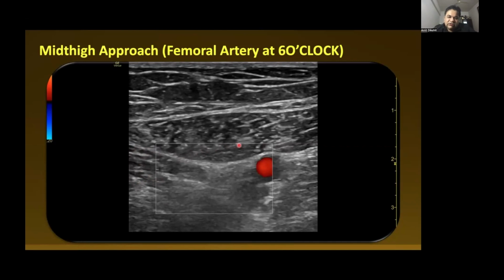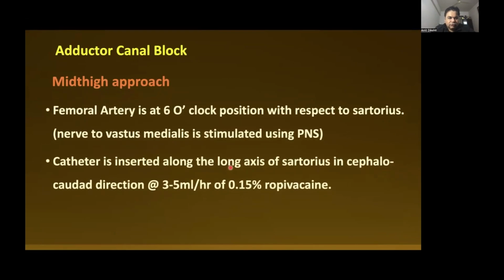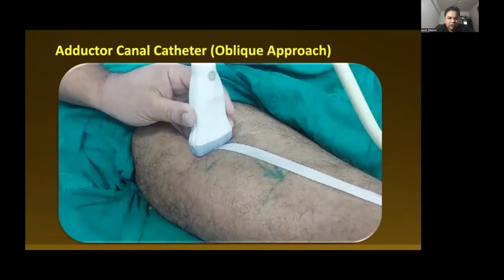Once this first injection is done, I drag the probe a little downward, and this is the conventional mid thigh approach. I open up the vasoadductor membrane and turn the probe a little obliquely. With the artery at the 6 o'clock position here, we have to be very careful. And I tend to put a catheter. So how do I put the catheter?